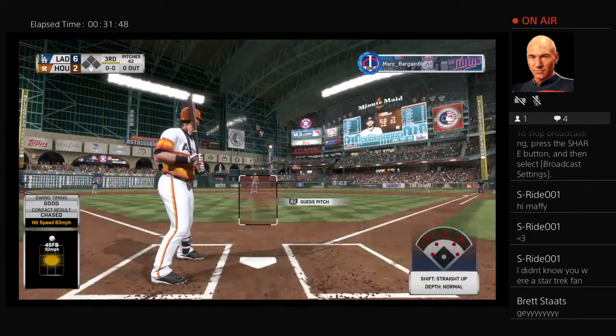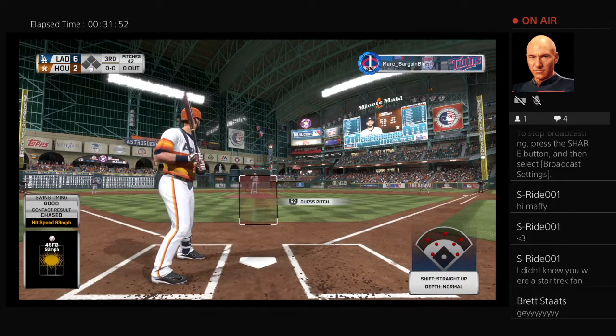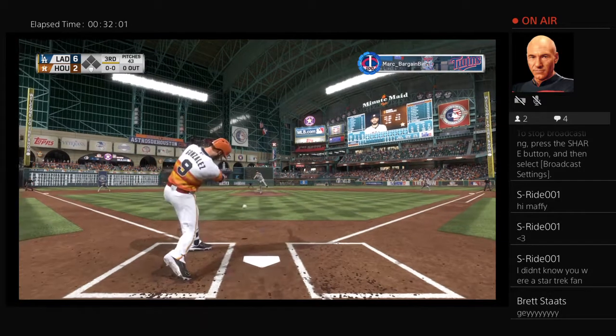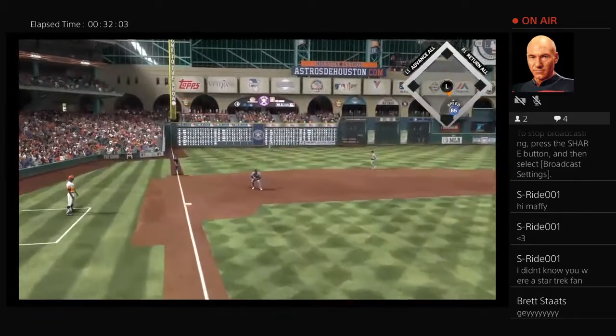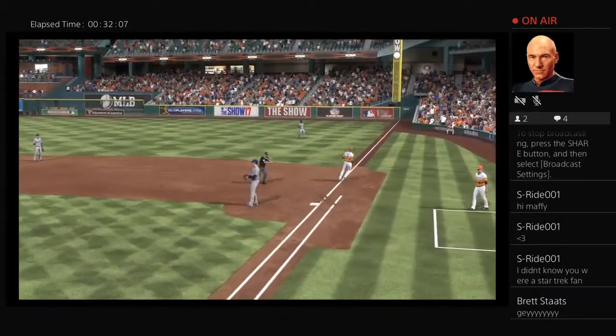Here's Marwin Gonzalez now. He'll get us going in the home half of inning number 3. Fielder, Marwin Gonzalez. On the ground to third. Gloved by Turner. And on one pitch, he's retired.